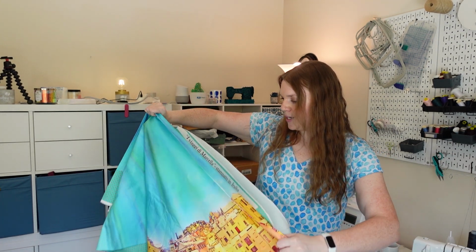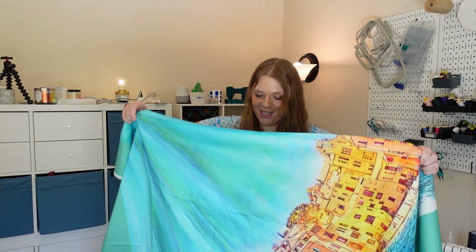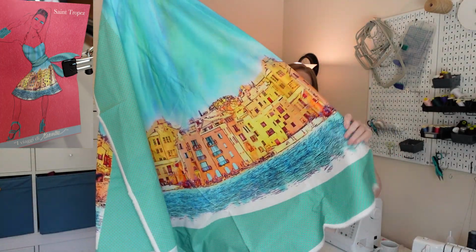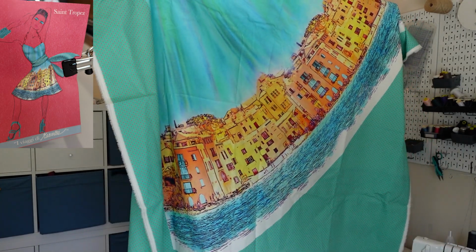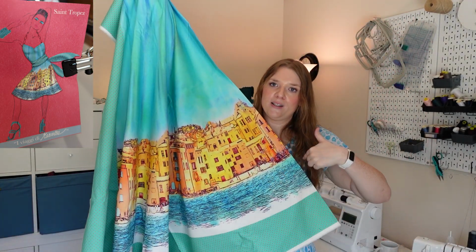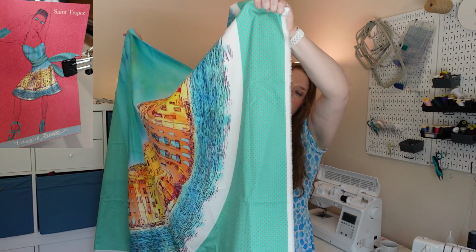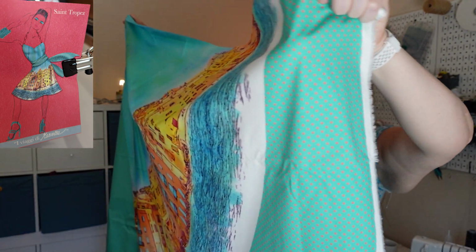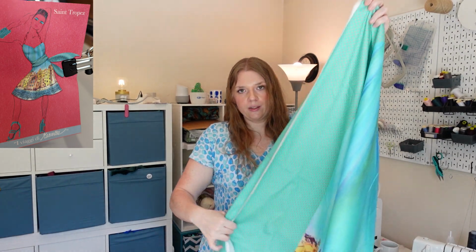So the one that I bought, unfortunately, is not a place that I've been, but it was the one I liked the colors of the most. And I believe, there you can see it. So you get this paneling with the buildings, and so you can see how that would work with the circle skirt and how the paneling is actually cut on the circle. And then you have extra fabric on the sides that is this polka dot greenish teal, and that's to add accent pieces to the dress. So that goes all the way around.